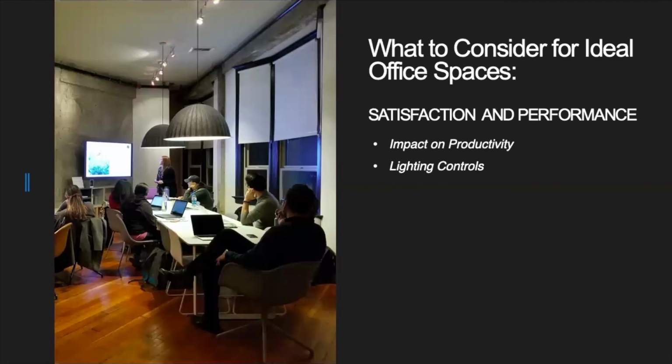Now, it's been shown that occupant satisfaction with their workspace can have an impact on productivity. So our ability to control various aspects in our workspace, such as the temperature and lighting, improves our sense of satisfaction. And so this points to just another benefit of providing lighting controls, because you've probably heard the statistic, whereas for every dollar you pay in rent per square foot, you're actually paying $100 for the cost of your people. So productivity improvements are pretty important.